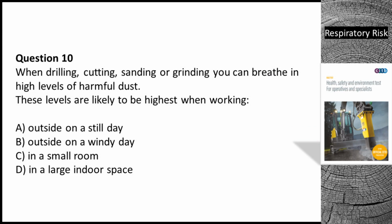Question 10. When drilling, cutting, sanding or grinding, you can breathe in high levels of harmful dust.